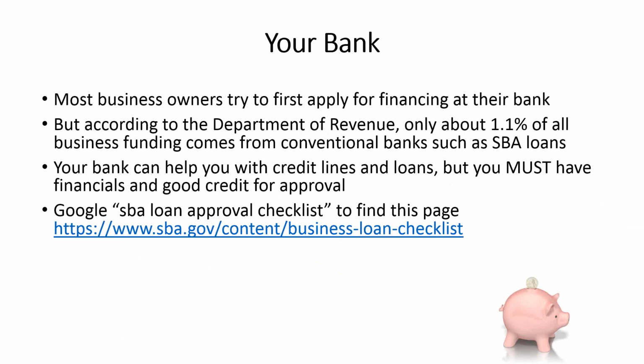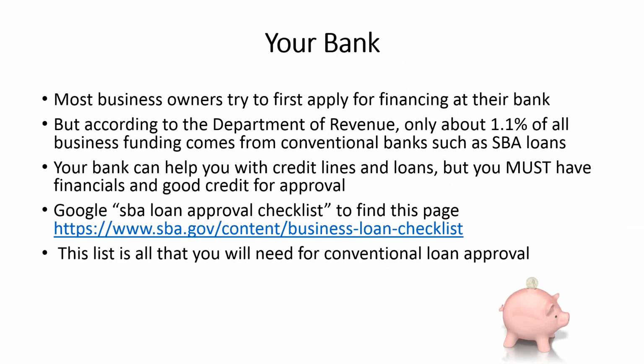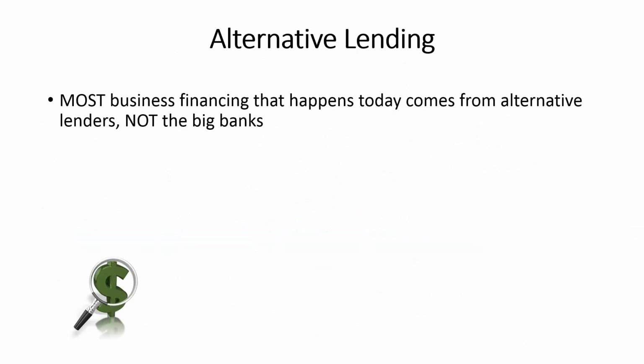Very few people even do. These are very hard loans to get. So trying to go to your bank to get money is going to be a tough road. Okay, that page lists all that you'll need for approval.